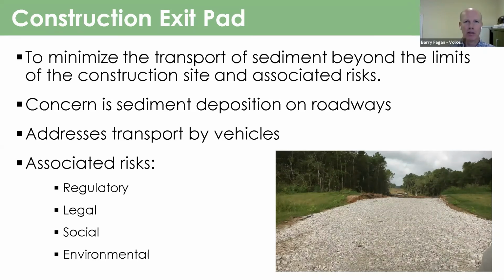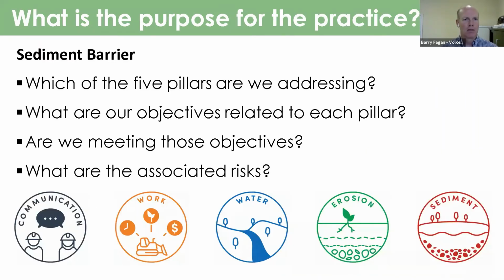It may be their windshield that's getting cracked. And so it's a regulator magnet if you've got sediment being tracked out onto a public roadway. And then, you know, safety and damage to vehicles, those are legal problems, social issues. People don't like muddy roadways. And then we know that mud, if it's tracked out onto a roadway, can eventually be washed into a waterway. So let's look at sediment barriers now.